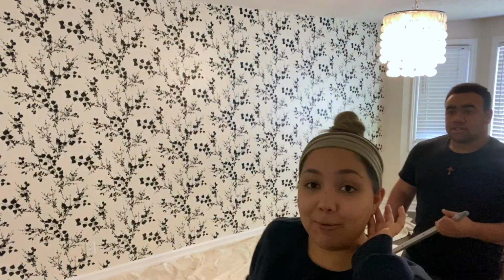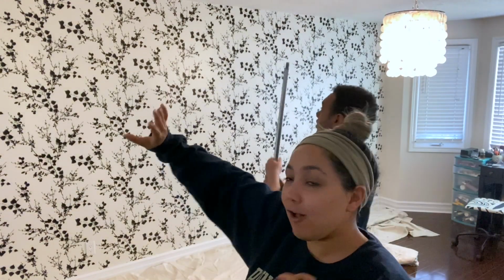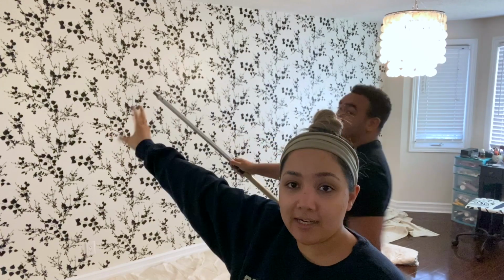So today is day one of the room makeover. Our task today is to take off all of this wallpaper because we're gonna be doing a nice accent wall. We've never done this before, so wish us luck.